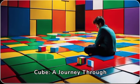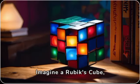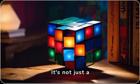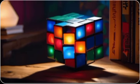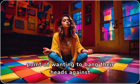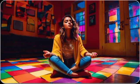Unraveling the Rubik's Cube, a journey through complexity and color. Imagine a Rubik's Cube, a cubic puzzle with six vibrant colors. It's not just a toy, but a challenge that captivates minds. Some may find it complicated, even frustrating to the point of wanting to bang their heads against the wall. Yet, others think it's cool.